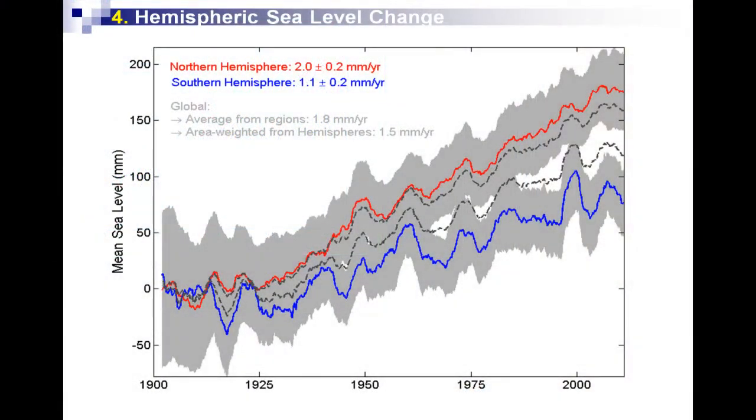So then we pursued the virtual station technique by hemisphere in order to see what was the hemispheric sea level curve. And here you find the results. For the northern hemisphere, we found a rate of sea level change of 2 millimeters per year, and for the southern hemisphere, 1.1 millimeter per year. And any of the statistical tests that we did show that they are different at a 95% or more significance level.